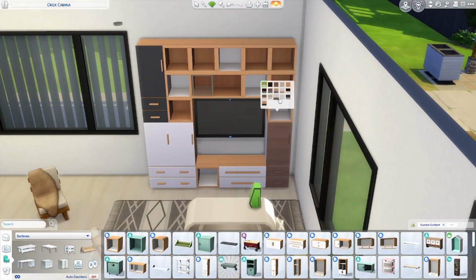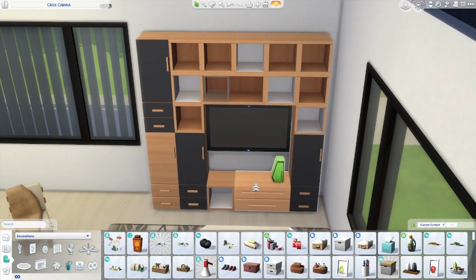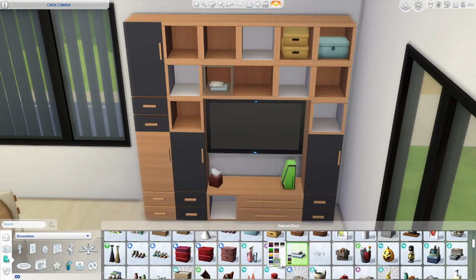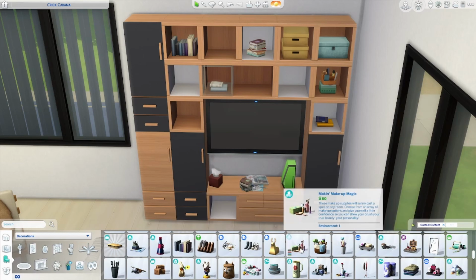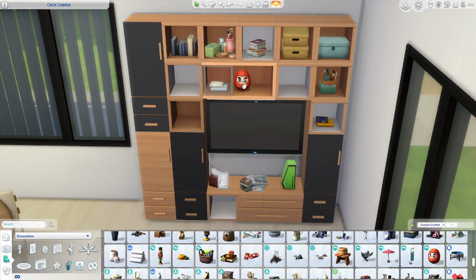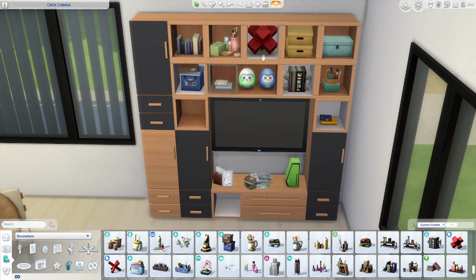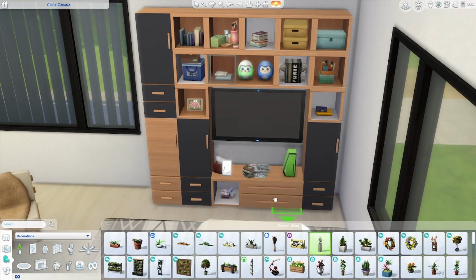And I decided to use these awesome shelves from the Dream Home Decorator pack to create a custom TV cabinet. I actually do modify it later. There's a bookshelf that also goes with this, so I actually put the bookshelf in as well. I replaced some of the cupboards with the bookshelf, then I don't need to waste space somewhere else for a bookshelf.